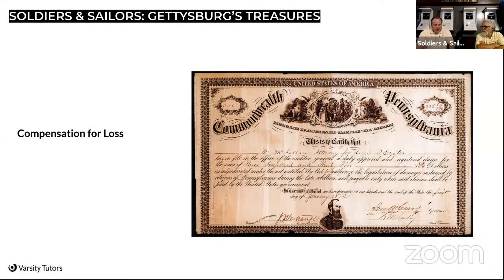And there's stories of civilians that were in danger and some civilians that lost their life. Jenny Wade comes to mind right away. But this document speaks a little bit to that. So if you could tell us a little about that.